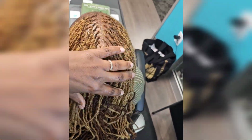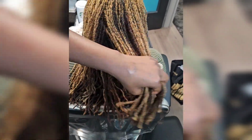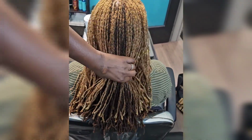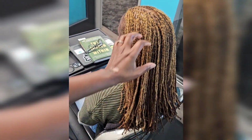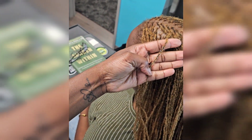So today I am going to be talking about locks, of course, and I'm going to be talking about high porosity locks. The video last week, we talked about low porosity locks. So if you missed that video and you want to learn a little bit more about low porosity locks, go check out the other video from before. So today we're going to focus on high porosity locks, how to care for high porosity locks, and just some tips for you overall.